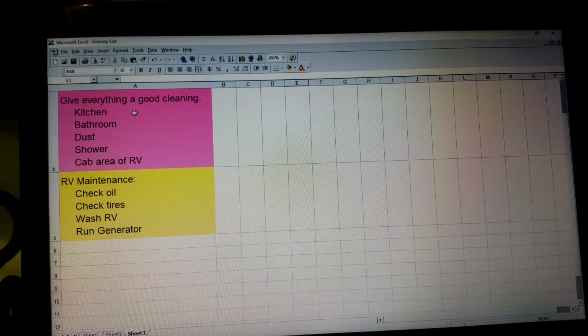And then I want to give everything a good cleaning before we leave. I want to do the kitchen, the bathroom. I need to dust. I want to clean the shower.